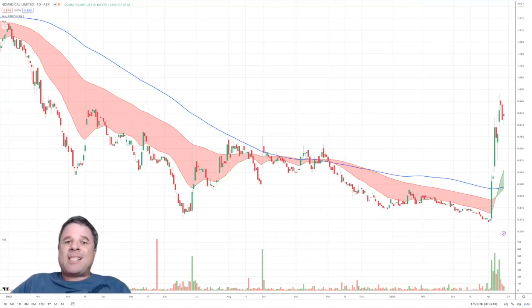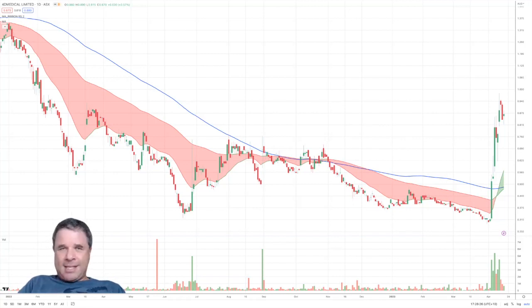And when you see massive volume, that is telling us that there is interest in the market, and a lot of that interest could be fund managers. Now, this is 4D Medical's daily chart going all the way back to the start of 2022. At the start of 2022, the share price of this company was about $1.30. Later in the video, I'll have a look at the weekly chart for this company.